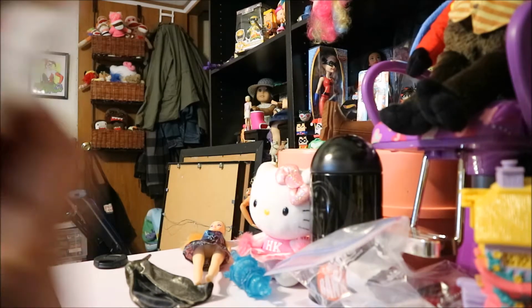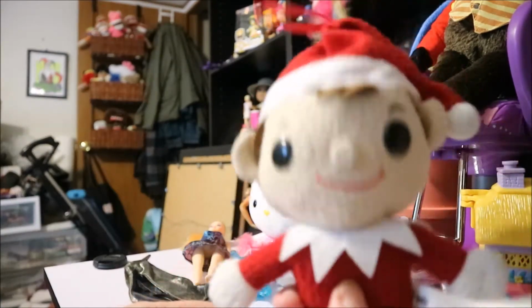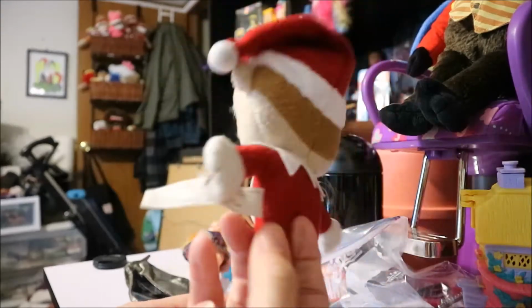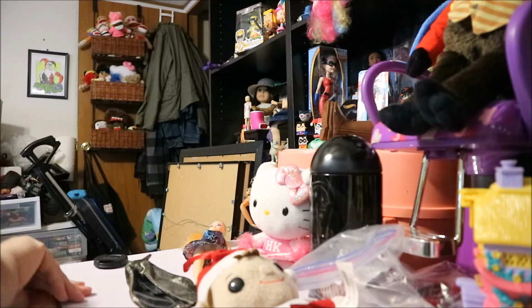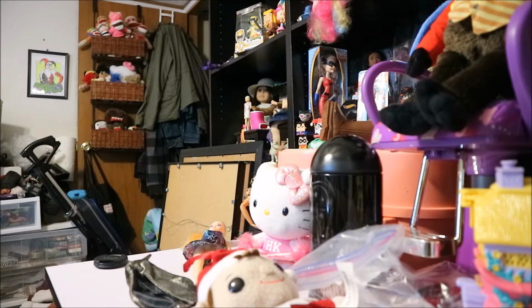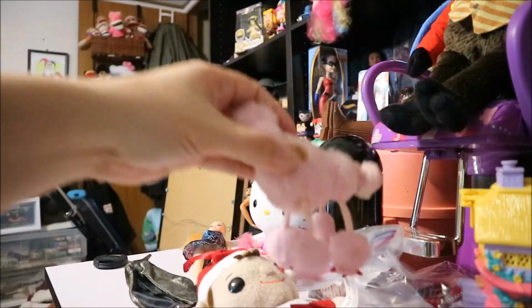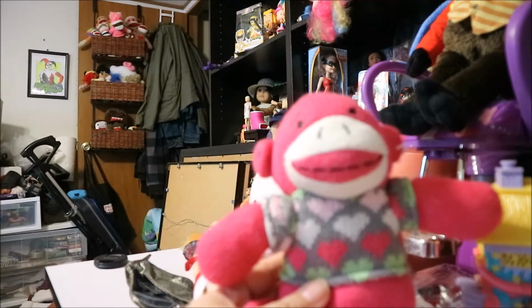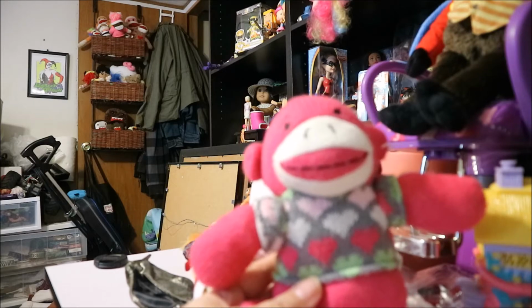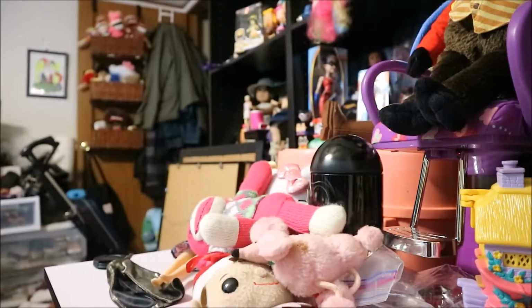And then I got an Elf on the Shelf Funko. I believe it's for a baby because it's a rattler, but it's Funko and it's Elf on the Shelf. Oh, I love it. I collect Funko, obviously. And then I got a crazy poodle that needs a bath. Hey, look at his little legs. Ah, he's cute. And got another sock monkey. I'm trying to get odd ones, like this one, the little heart sweater is too cute to pass up though.